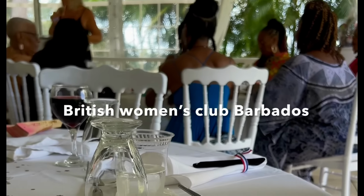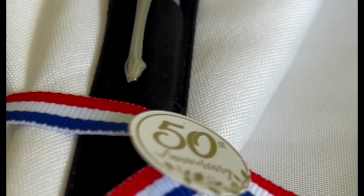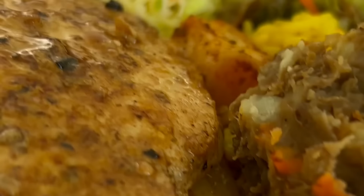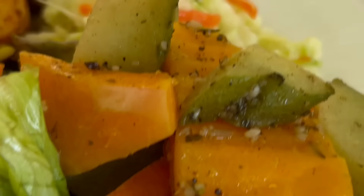International Women's Day was celebrated this year on Friday, March the 8th. We had a beautiful time, British, American, Canadian, Barbadian women all together sharing our experiences, celebrating this wonderful day.